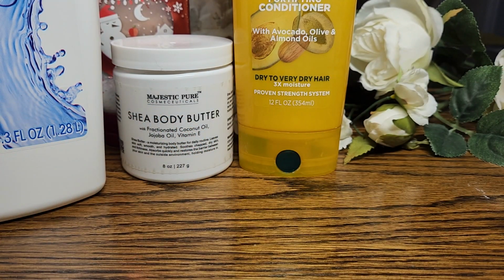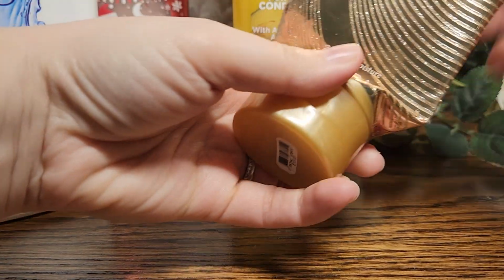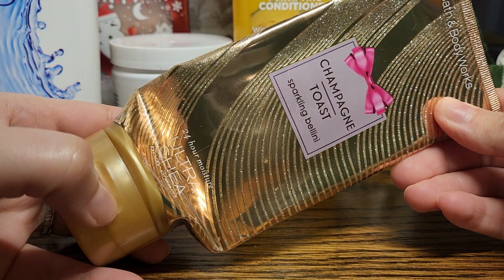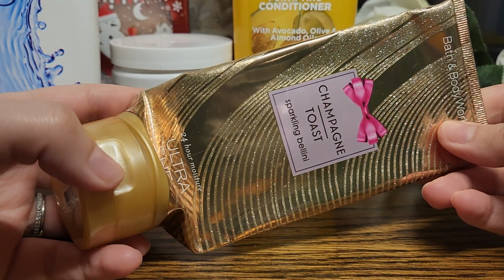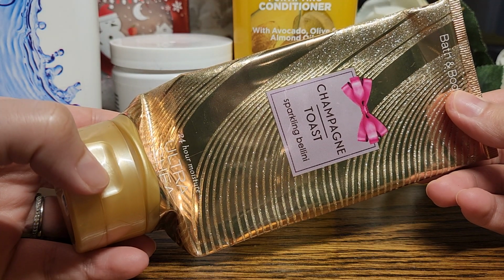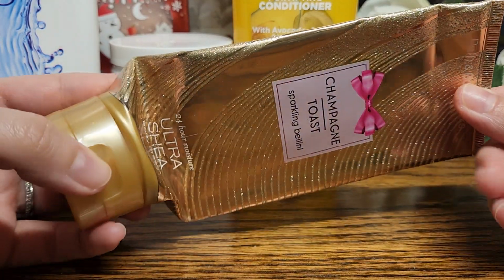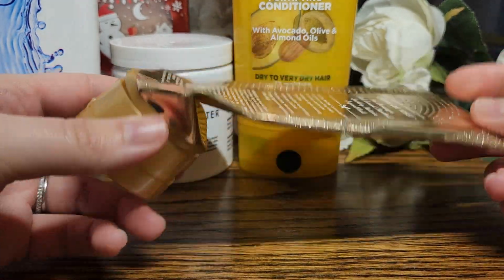Okay, next up, I have another lotion for you, and this one is Bath and Body Works Champagne Toast Sparkling Bellini Scent Body Cream. This one I purchased also in a lot from Poshmark, and I believe I purchased about 12 of these for $18 or something like that. So very good deal I got on those, and I think this is the second one that I've used up already. So I have a few more to use up, but you know, they go pretty fast.